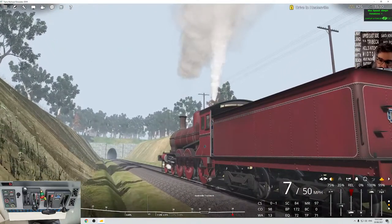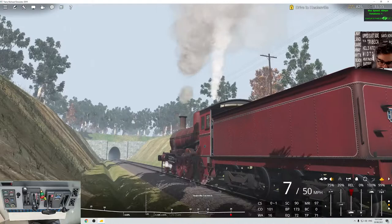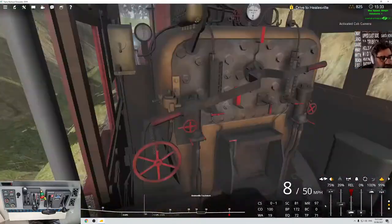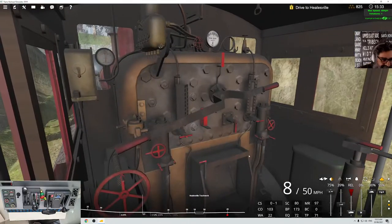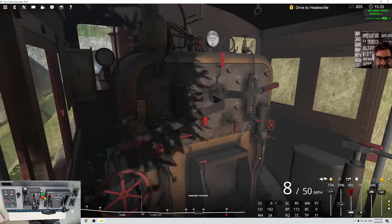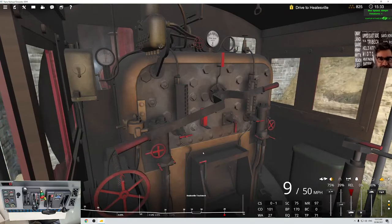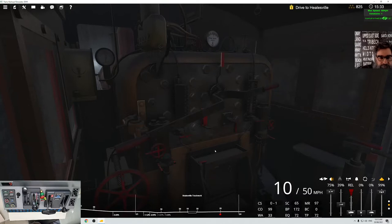Can we give it some more push without wheel slip to get over the hill? Or should I just be happy with what we're doing? Whistle for the tunnel. Got some water in the glass again. I think I figured out the coal controls. You actually are supposed to put it up to 100 and then drop it back down to zero again. I kind of get that now. And we're cresting the grade.